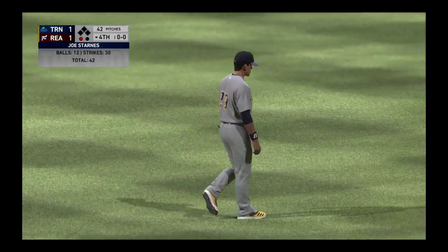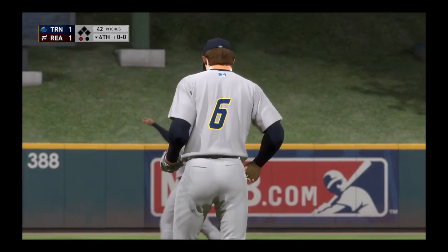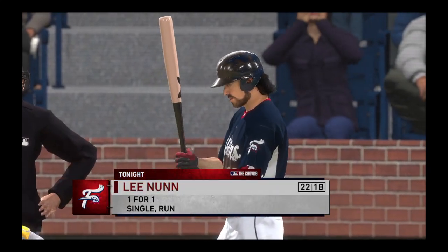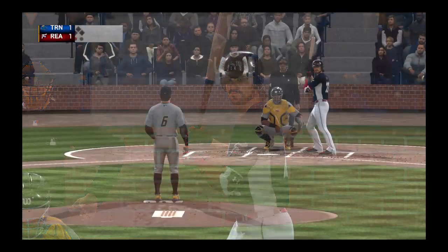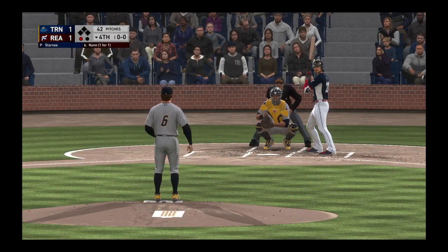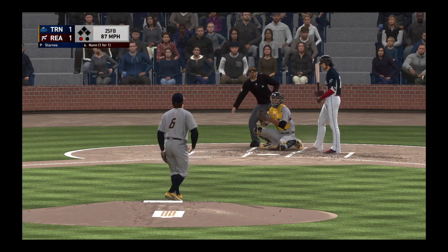The first baseman, number 22, Lee Nunn. Now at the plate, Lee Nunn. He reached on a single in his first try. First pitch of the at-bat on its way. Low for ball 1.